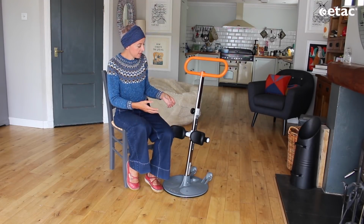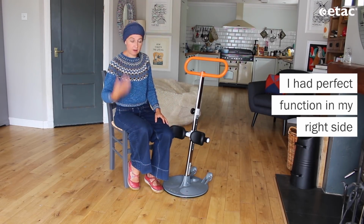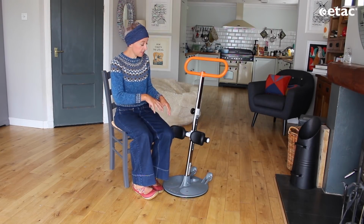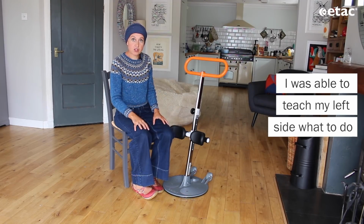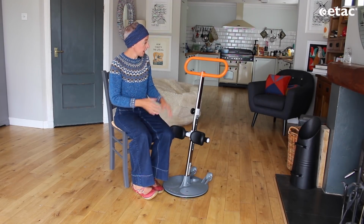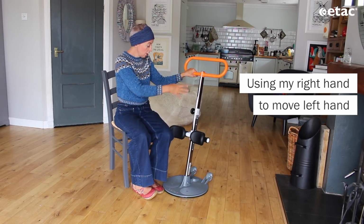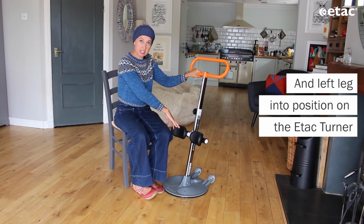And I think what was very effective for me was that I was relatively high functioning. I had perfect function in my right side, and I was able to use my right side to teach my lower functioning side, my left hand side, what to do. So I was able, for example, to use my right hand to move my left hand into position on the Turner, and my right arm to use my left leg to position itself on the Turner.